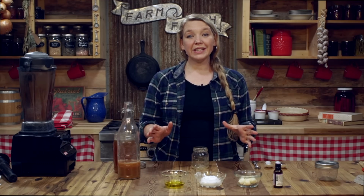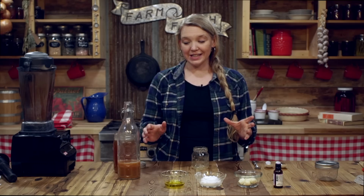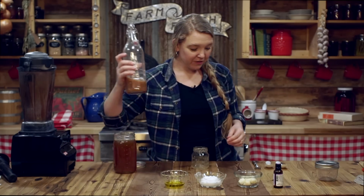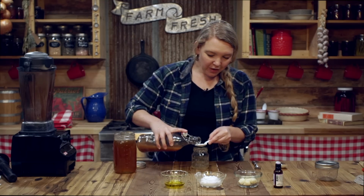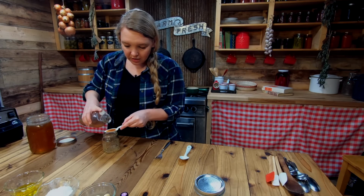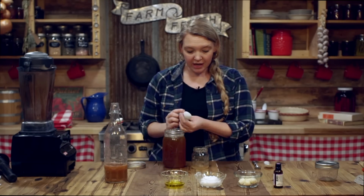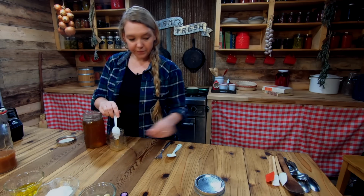Okay, now another really simple remedy that you can make in your own kitchen that will be ready in a few seconds is called an oxymel. Today we're going to be making a simple oxymel. All we're going to do is take our apple cider vinegar, and this is the raw organic apple cider vinegar. We're going to put about a tablespoon into a jar. Okay, and then we're going to take some really good quality honey, and we're going to take about an equal amount of that and put that also into our jar.